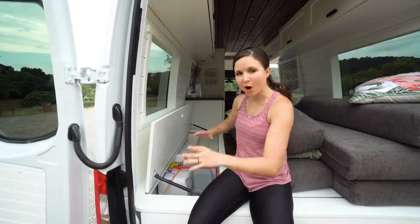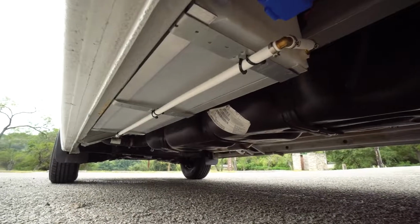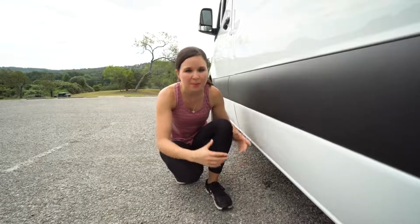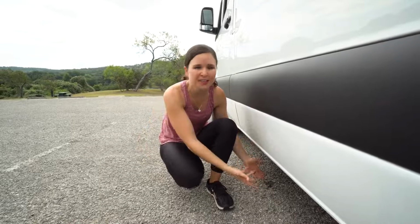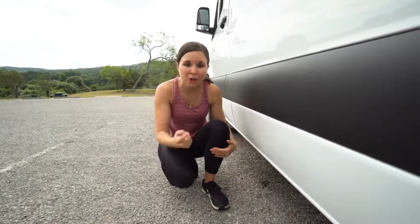That way it doesn't wobble as we drive. So just like the freshwater tanks, we have two gray water tanks underneath here and we connected them. There's one spot underneath the van that was a really good fit for a gray water tank, but to put a really large one in there, it would hang down a bit. So instead we did two smaller ones and connected them. That way they act as one gray water tank.